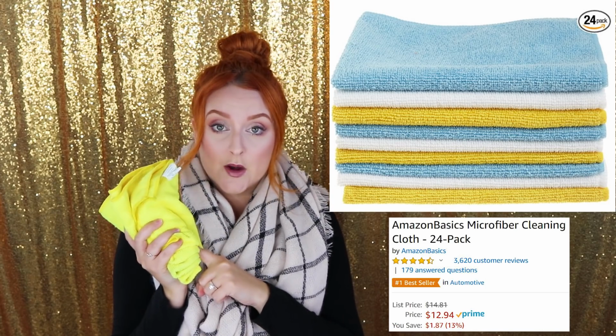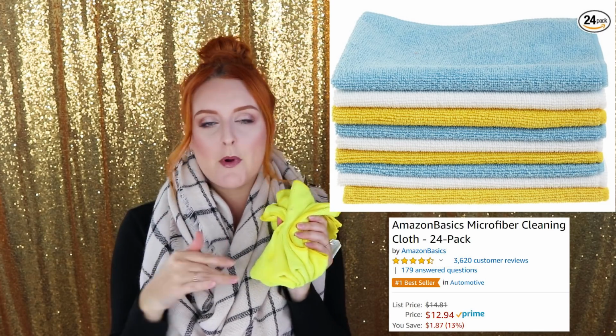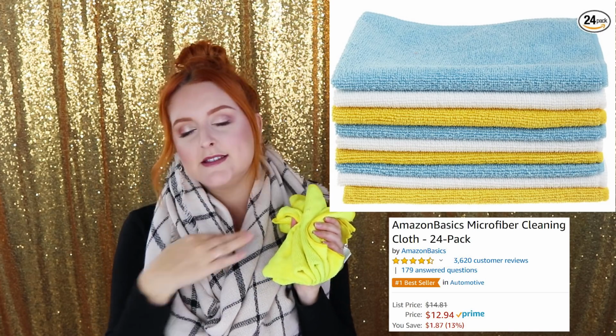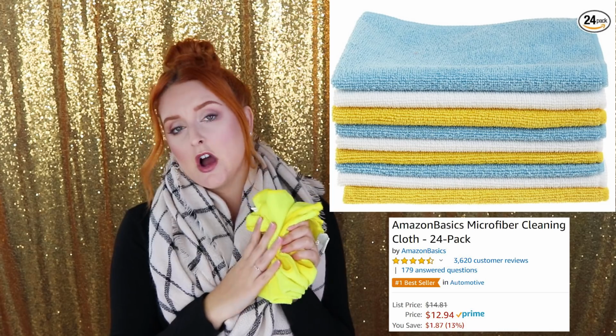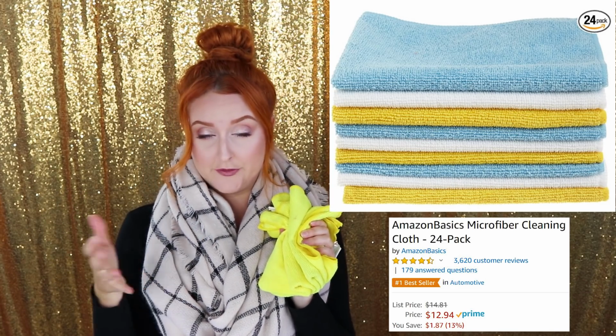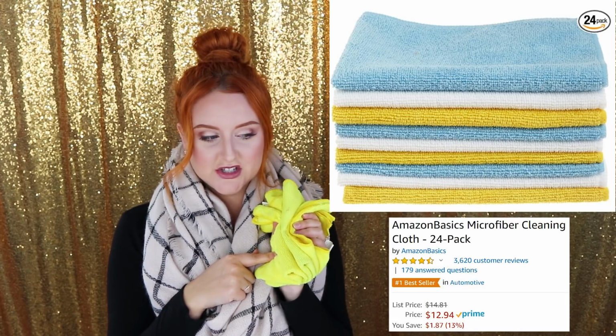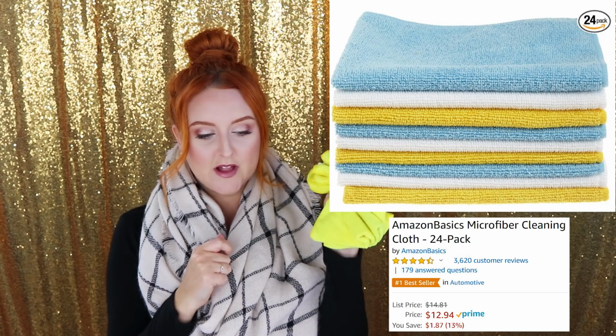I use these for everything around my house. I'll use them for wiping down surfaces with my spray bottle and cleaning solutions. They're really soft. They get dust really well, so they're good for dusting. They're good for washing your car. If you're hand washing your car at home, this is the best thing to use. I use them for so much stuff, so I really like these.